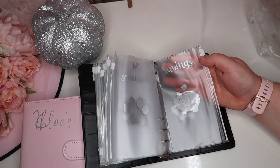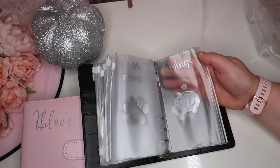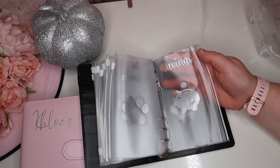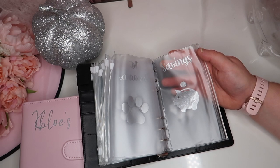Savings. Now savings is going to be more for, I don't know, in case I want to go buy something impulsive or maybe get married or something like that, which is 99.9% not going to happen. It's just for an occasion like that, really, that I'm not prepared to pay for. Or kids are very expensive, or furniture for your new home is going to be expensive.